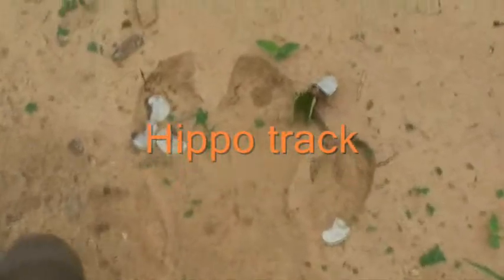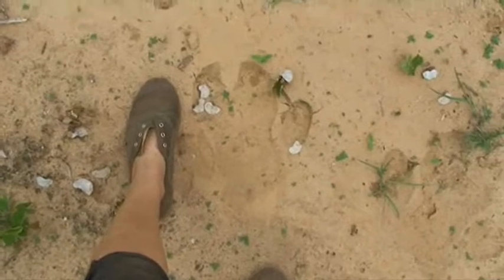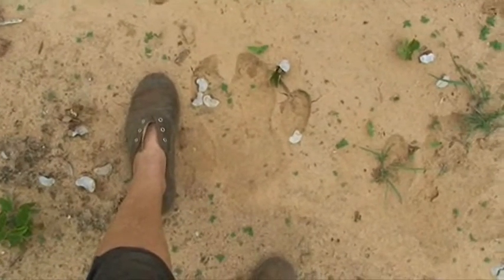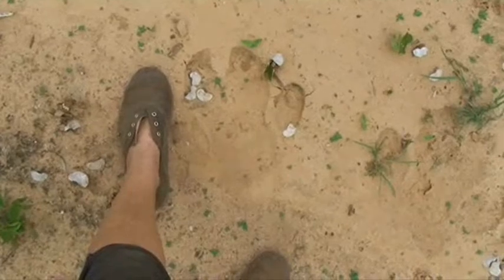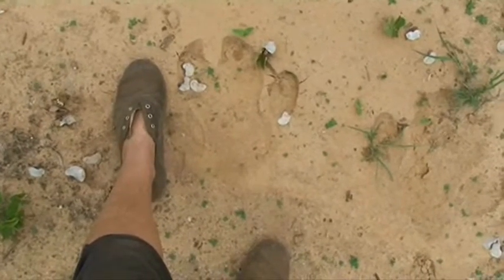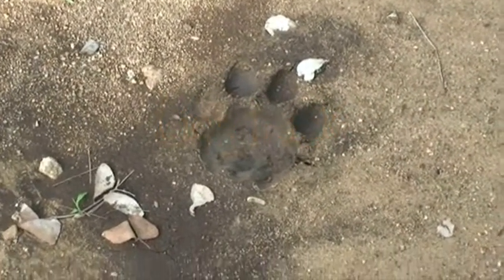Let's do a hippo track. Compare it to the size of my shoe. That's probably Bobbin, who's a young juvenile. He's now 6.5 years of age, nearly 7. For you this morning.